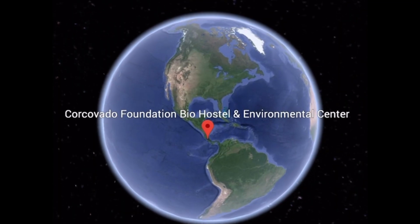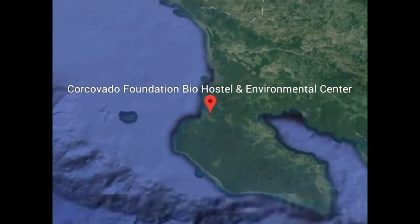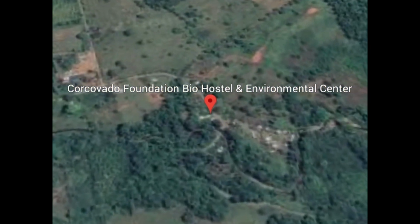The Biohostel project is owned and operated by Corcovado Foundation. When you stay here and take our activities like tours or participate in the volunteer programs, you support regenerative tourism. Let me show you the facilities of the Biohostel. The Biohostel project is located in the south of Costa Rica, next to the Corcovado National Park.